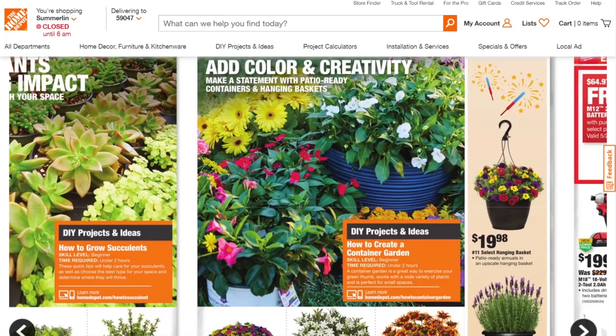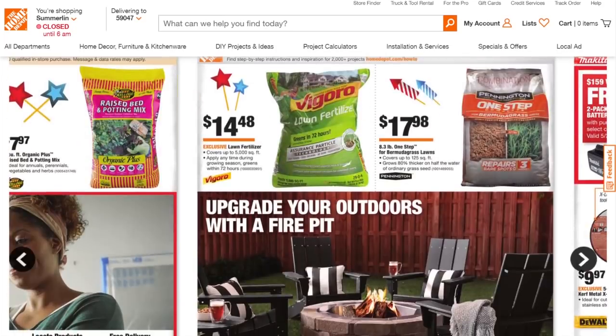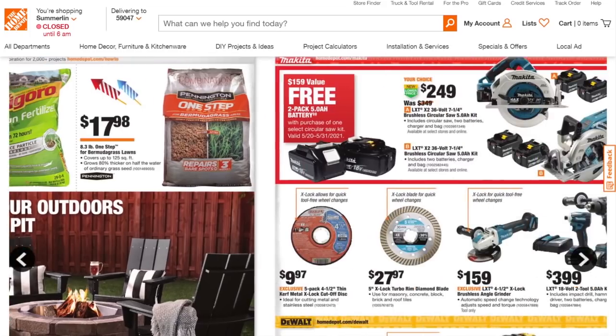All right, moving along here. We got more flowers. We got more lawn care. Upgrade with a fire pit, but it doesn't say how to build a fire pit. Yeah, there you go. All right.